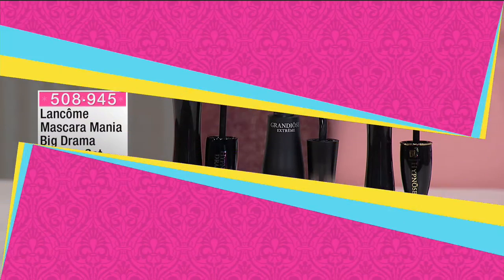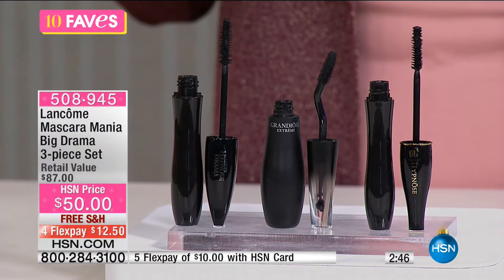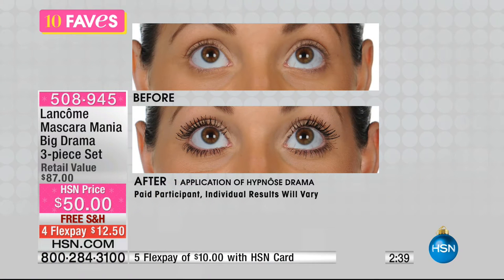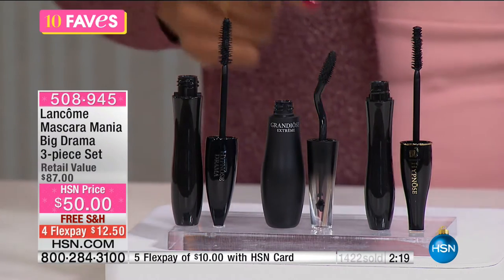We're kind of always crazy about volume when it comes to our eyelashes, because if you feel like your eyelashes are a little bit wimpy, then maybe you want a little bit more drama. So let me show you Hypnose Drama. And yes, it's about volume, but this just gives you even more. So that's one application of Hypnose Drama. Do you see that? So maybe Hypnose Classic will be the one you wear for work. Hypnose Drama is gonna be the one you wear when you're going out in the evening. And then you have the Grandiose Extreme Volume Mascara.